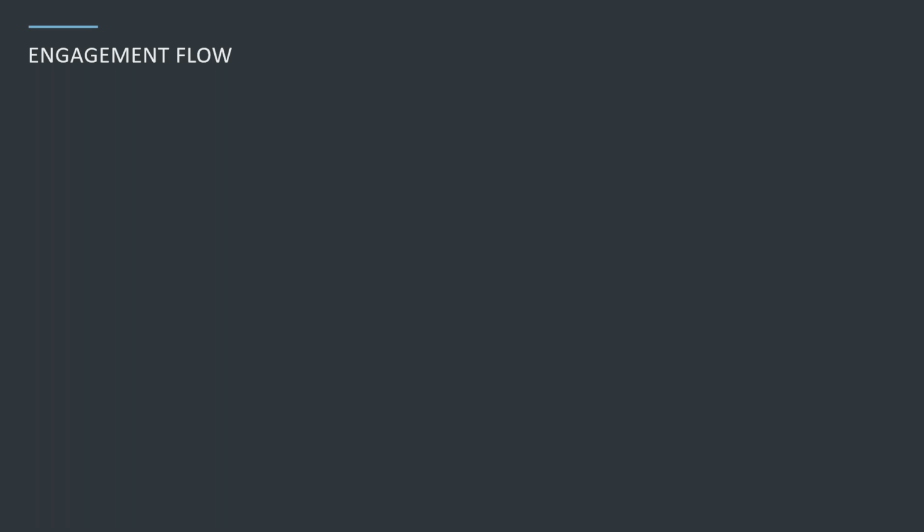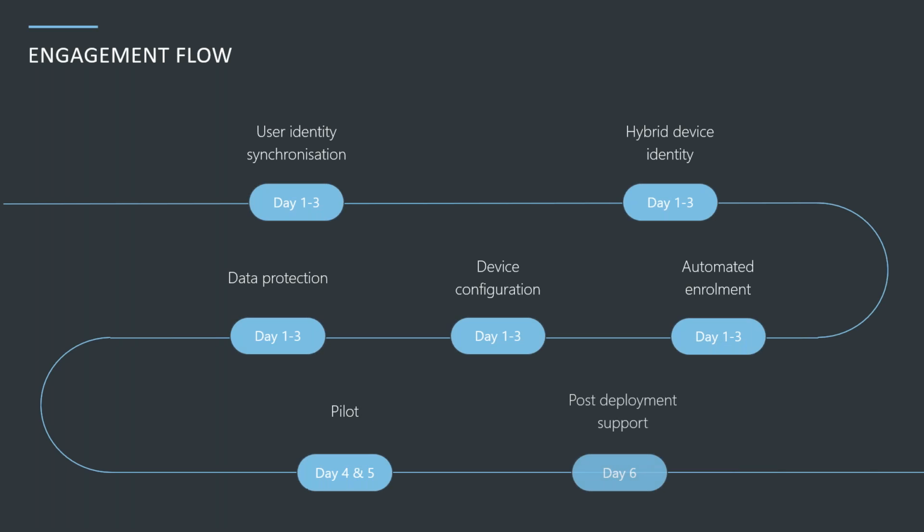Once again, it goes down into a similar form of engagement to what we were talking about before. So just going through this engagement flow, what that engagement flow actually looks like. It's generally a 6-day engagement that we'll do for this. Once again, this is very much a standardized engagement. The first 1 to 3 days are all of the prior to deployment aspects of it.